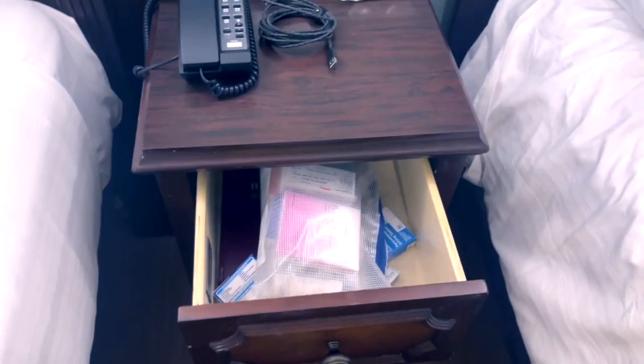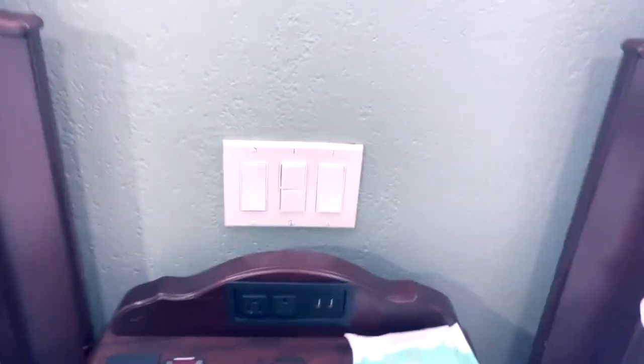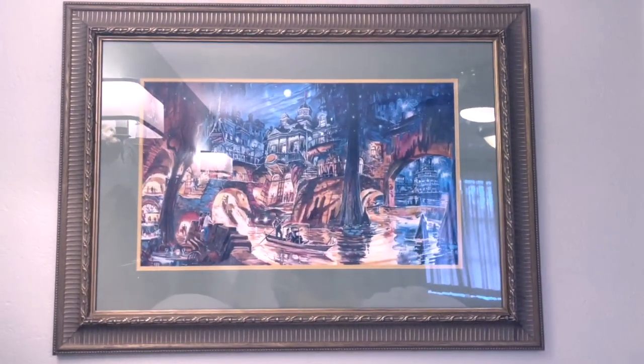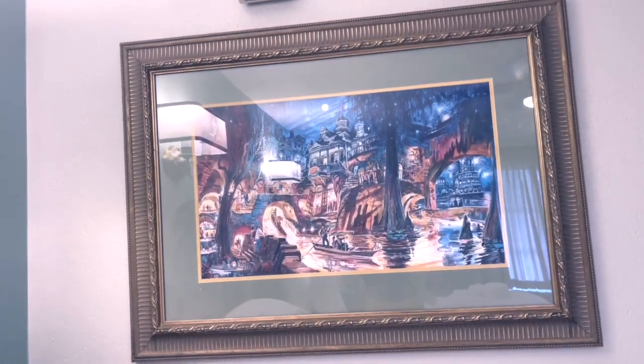Unit under there. And then those are my tablets just in the middle of that. Quite a good drawer. Standard Bible in there. What more do you need? Telephone, USBs and plugs next to the bed, and then you can work all the light switches from the middle of the bed, which I think is really good. There is some artwork in here, which is a standard New Orleans scene.